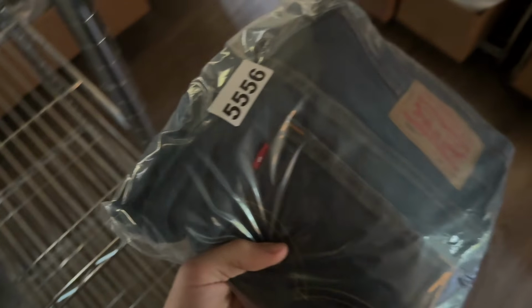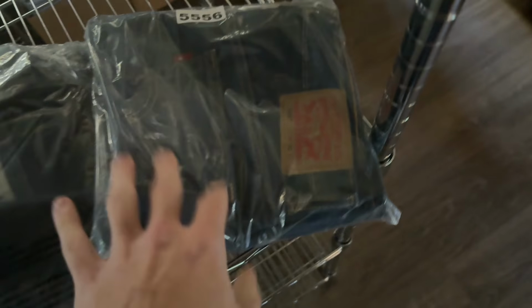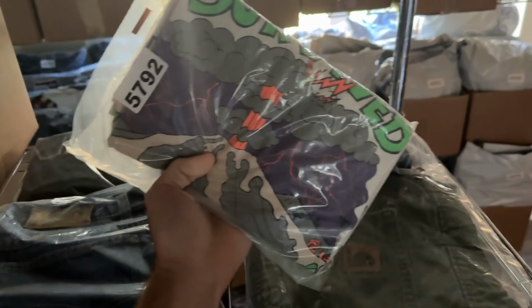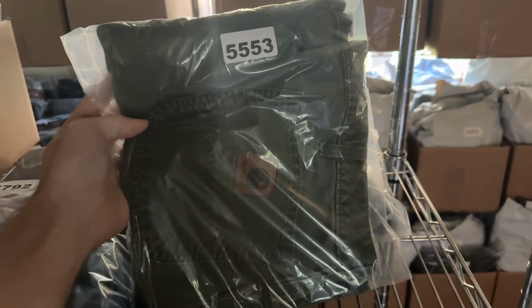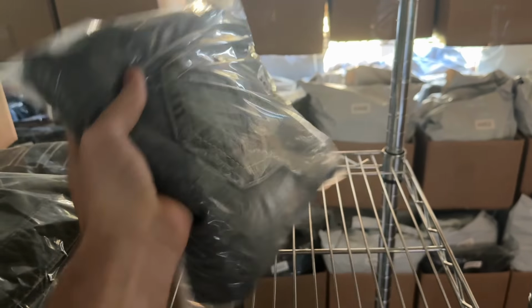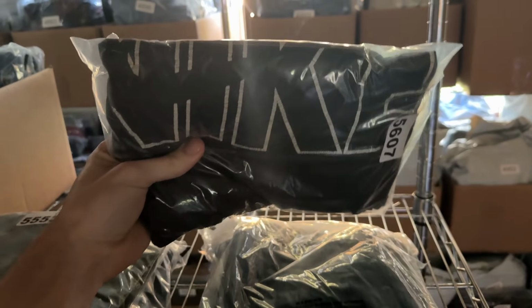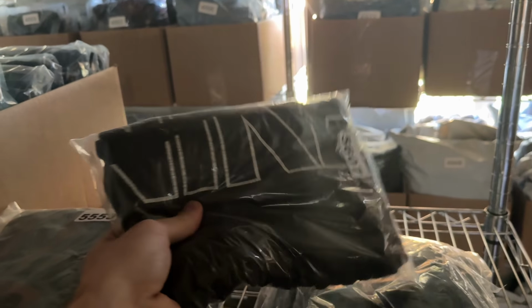Levi's, these are from the bins the other day. The 569 cut, easy $20 sale all day long on the Levi's. Some Lee jeans. One of these graphics I picked up in a bale for $5, sold for $17, I think. Same bale with this guy, sold for $20. Carhartt's always a good sale. These sold for $22. Some buckle jeans, wide leg with the flare I got from the bins, and this vintage Nike shirt, picked it up for $5, sold it for I think $30. The old Nike stuff does really good.